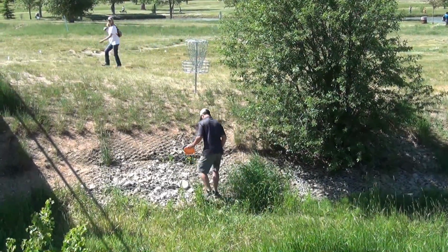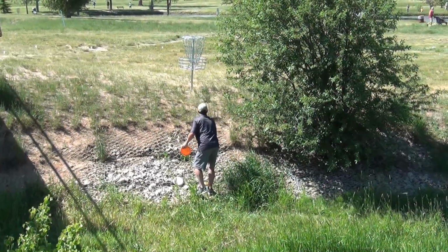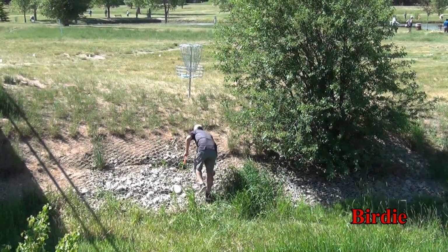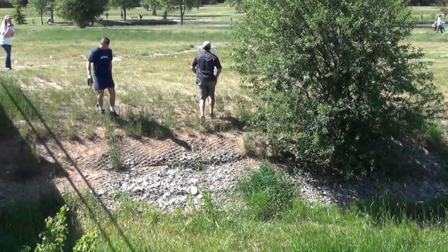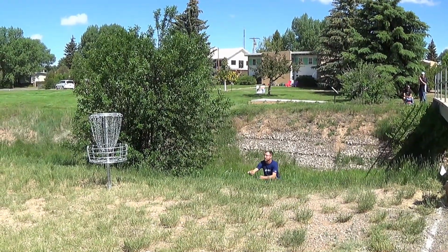Right. You can really see how easy it is, if you're just a hair left, it'll slide all the way down that hill. That wire enclosed riprap there is really slick too. You got to be really careful when you're setting up your footing on that hill.